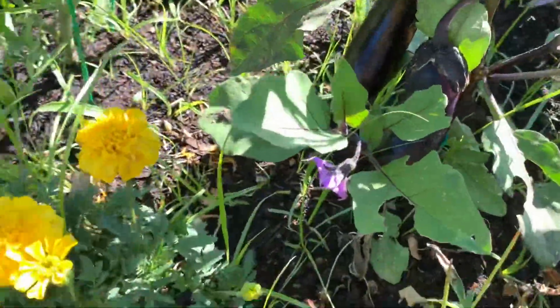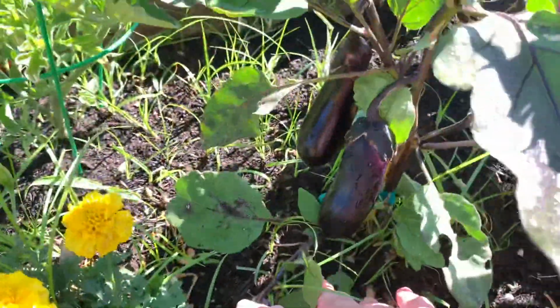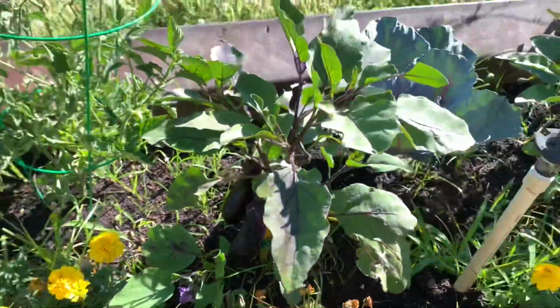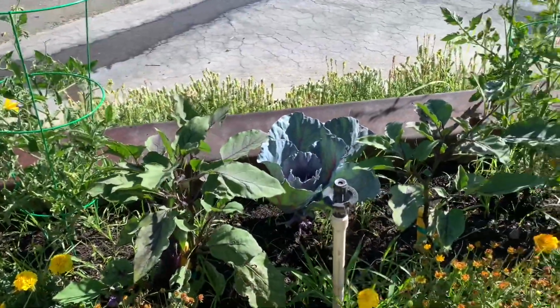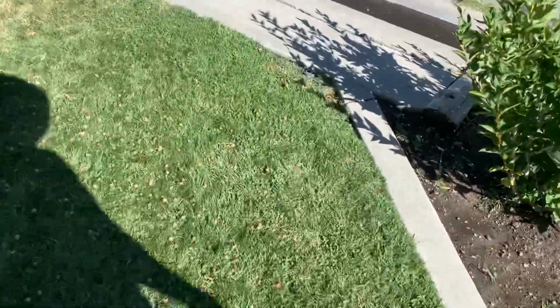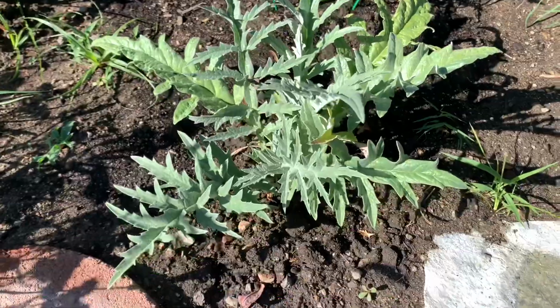There's some of my beautiful eggplant. I harvested 2 yesterday. These are Japanese eggplant. They're called Millionaire, and they're doing really well, but I need taller stakes. So I've got to stake them up so they don't tip over on me. Artichokes are doing really well. My artichoke plants.